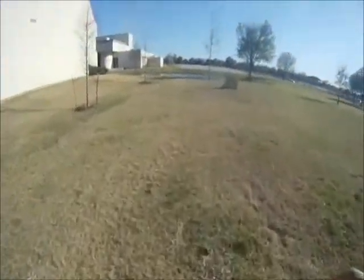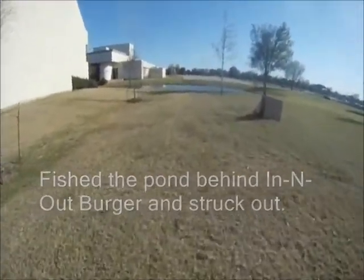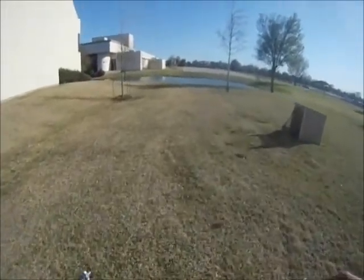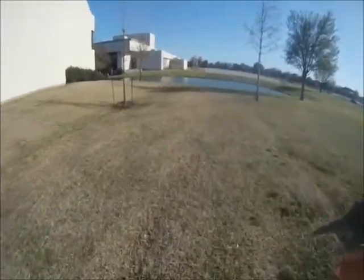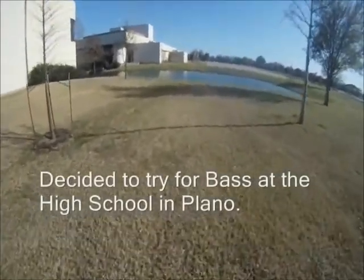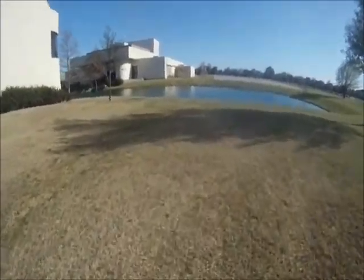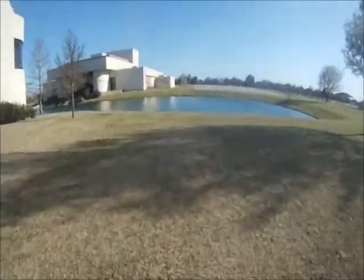All right, we tried in and out the pond by In-N-Out Burger and struck out. Looked like no hits or anything. So we're gonna try another place that we haven't been to in a while. This is the high school over here, Plano East Senior High. And I've got a catch and release pond, or actually a couple, that we've had some good success in the past. So let's see if we can do something over here.